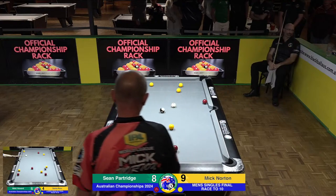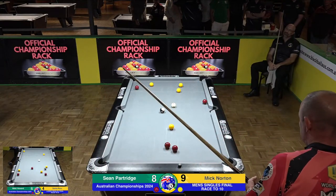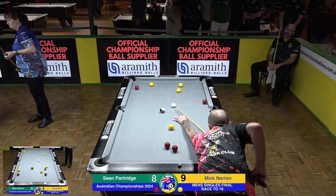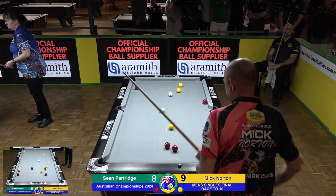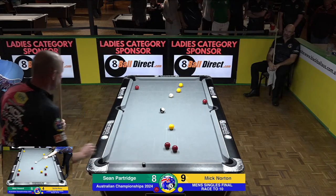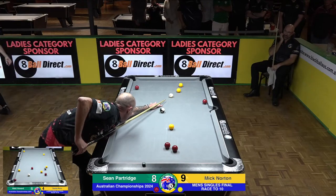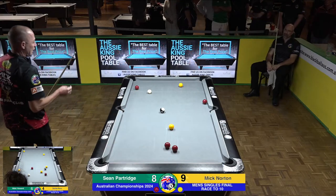This double passes to the middle. It looks like it does. Oh, never mind. Oh, these are Rollins. Sorry. And Logan has just made the call of Rollins for Mick Norton here on these yellows. So he'll stun the white off this yellow back a little bit, leave himself some angle to trickle down the table to his last yellow to the bottom corner.